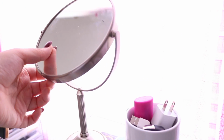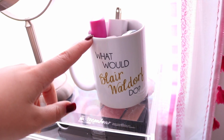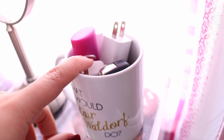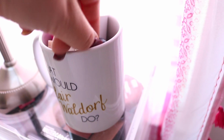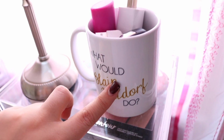And then moving on to what's on this side of the acrylic drawers, I just have my mirror where I do my makeup. I'm not really sure where this is from. And then I just have this little mug from the Trendy Sparrow. It says, "What would Blair Waldorf do?" In here, I basically just keep things I need when I'm running out the door, portable charger, phone charger, my car key, things like that. Really nothing to do with makeup, just stuff I need when I'm running out the door.